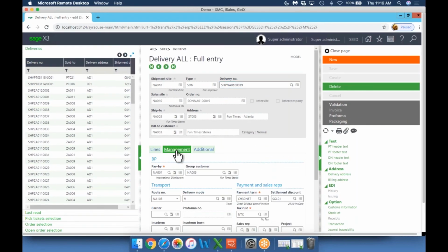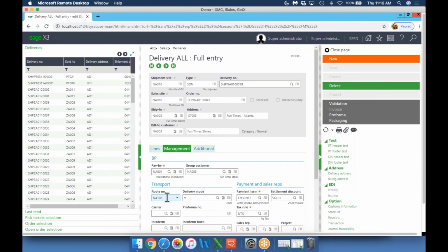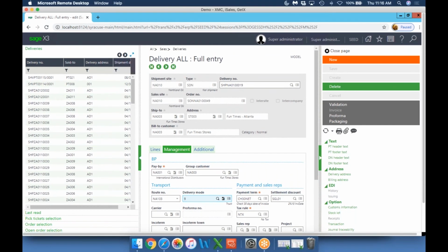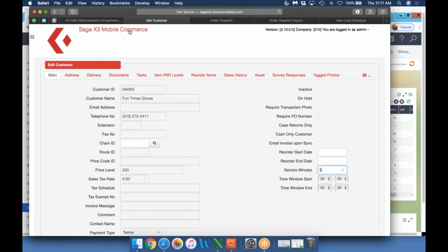for the delivery. On the management tab, I can see here, because this delivery has already been checked out to go out for delivery, that it's out on a particular route. And the delivery mode, this is going out on our truck, right? So we differentiate those deliveries that are for self-delivery versus those that are going to go out LTL or parcel or whatever the case might be. Okay, so there's that data within Sage X3. I'm going to go ahead and just close that one out because I'm going to be updating that one, I believe, at a certain point.